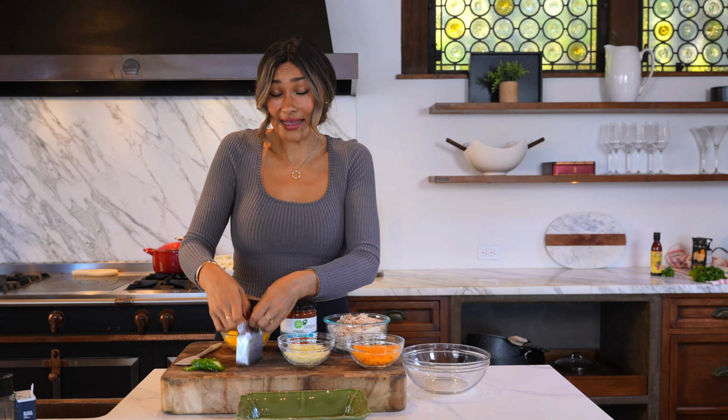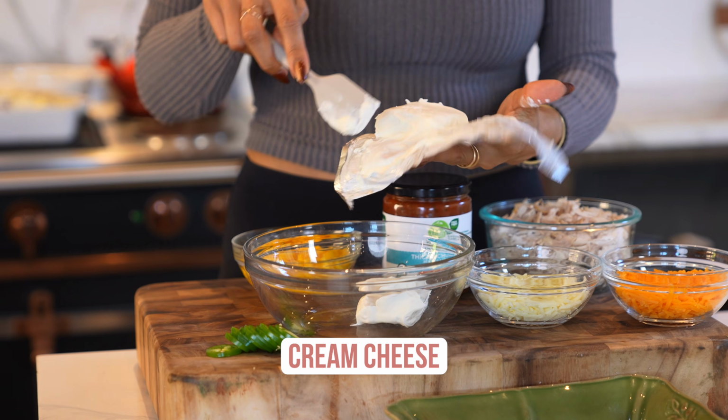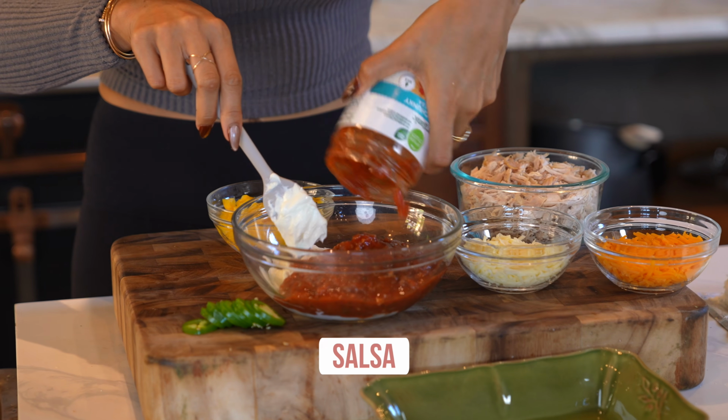Okay, now you don't have to use the cream cheese. I'm gonna use it. I think it adds to the texture. It makes it nice and creamy. It makes it rich. And I really think it takes it to the next level, okay? So we're gonna start off. So I'm going to just soften this for about 15 to 20 seconds. It's just gonna make it much easier to mix in the salsa, okay? And toss that in. Chunky salsa.